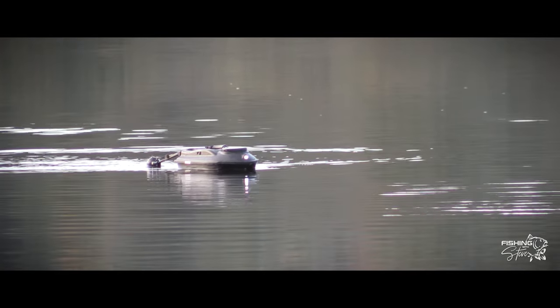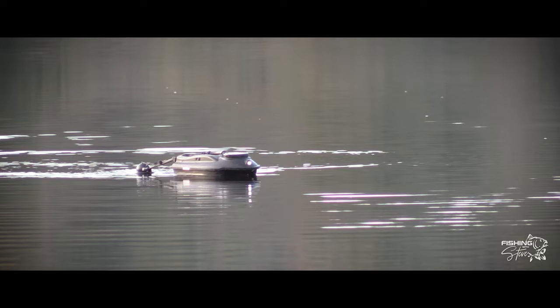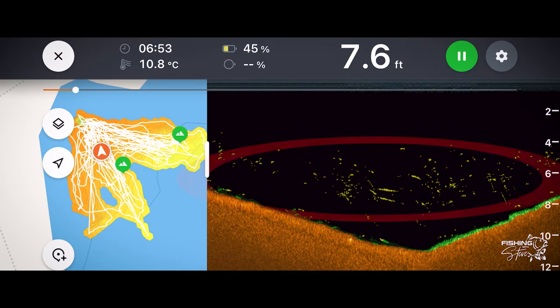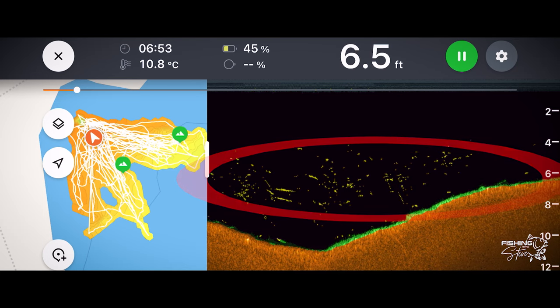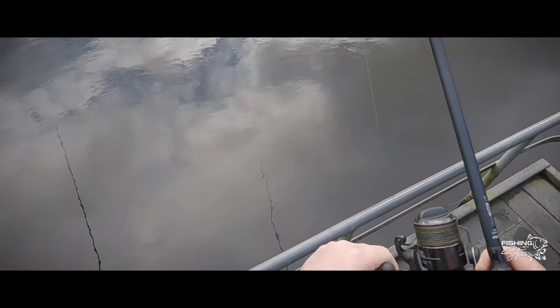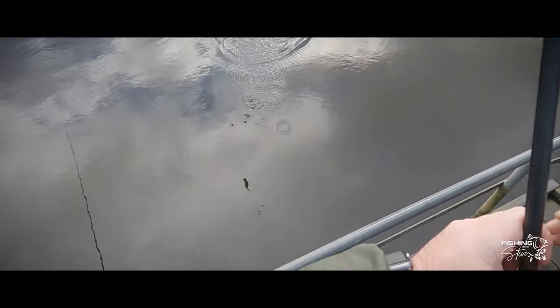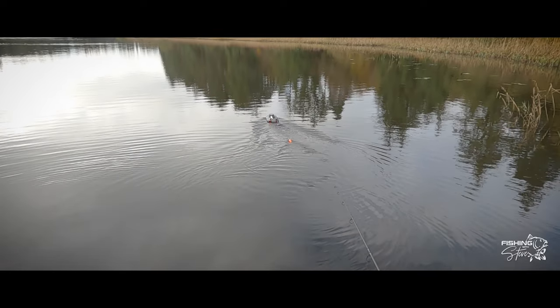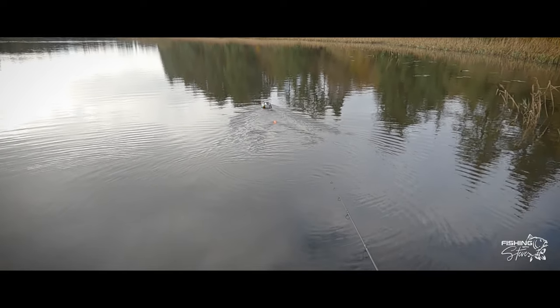I hadn't had a tap all day on the right-hand rod, so I decided to put the bait boat and the deeper back out to do a quick survey. I noticed that most of the bait fish were holding between 6 and 8 foot, so I decided to go with a float rod. I reeled in the right-hand rod and stuck on a float. It was just out of casting range, so I used the bait boat to drop the float out.